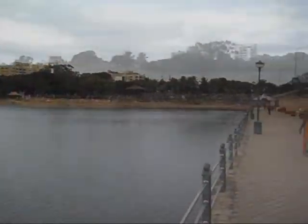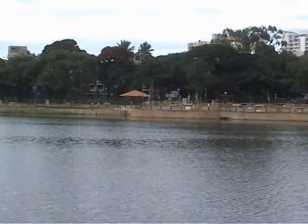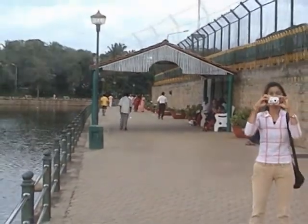Sankey Tank is a beautiful place in Bangalore, often visited by the localites. The 800 meters long water tank gives a beautiful view in every season. Many people visit here for regular walking in the morning and evening.